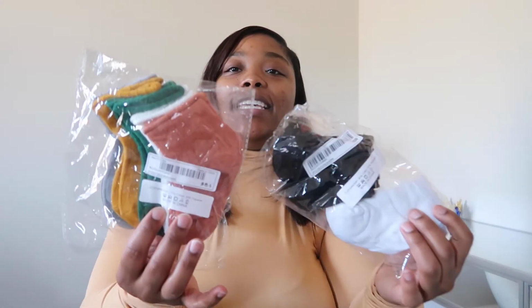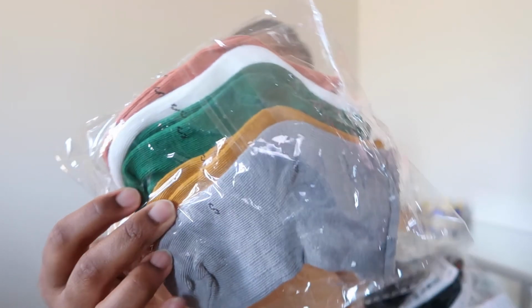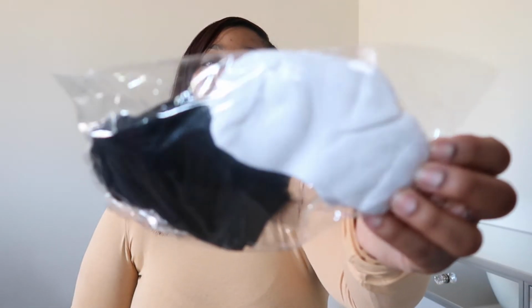Now, last thing, I did get some socks. So here are the colors of the socks that I got. I got him some socks. Of course, you can never go wrong with black and white socks. So I got him some black and white socks, and then I got some of these socks.